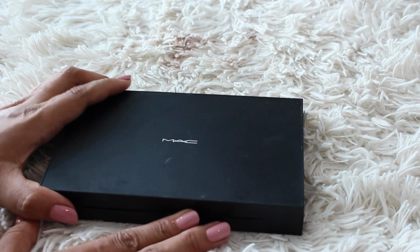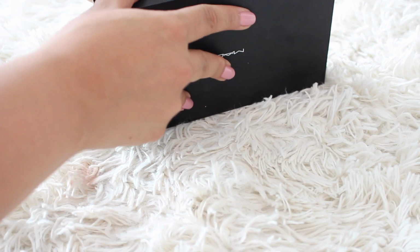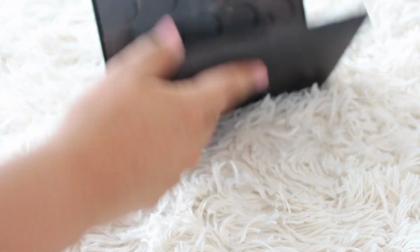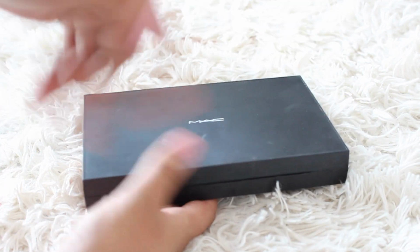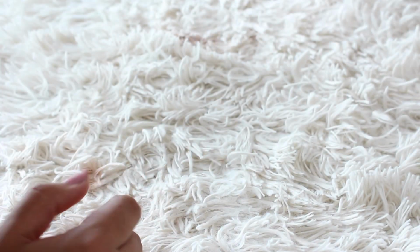From MAC, this is one of their double palettes. Is there anything even in it? Oh my god, there's nothing even in it. Is there? Nothing in it. Okay, this will stay. I think I moved the blushes out into that Inglot palette because it was easier to see.